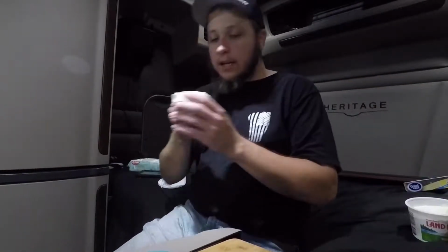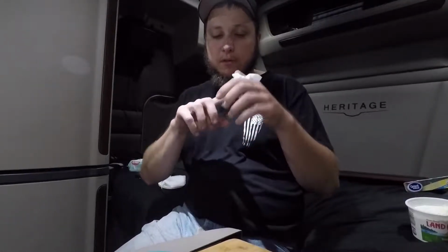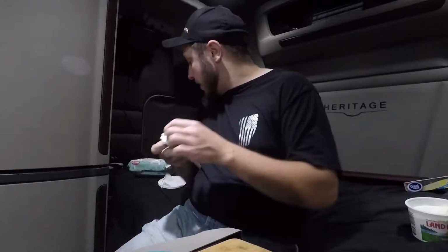Now, if you get dirty, I usually use some baby wipes to kind of clean up a little bit. It keeps you sanitized. If it sanitizes a baby's butt, then maybe it should sanitize your hands a little bit. Now, you don't have to have it, it's fine.